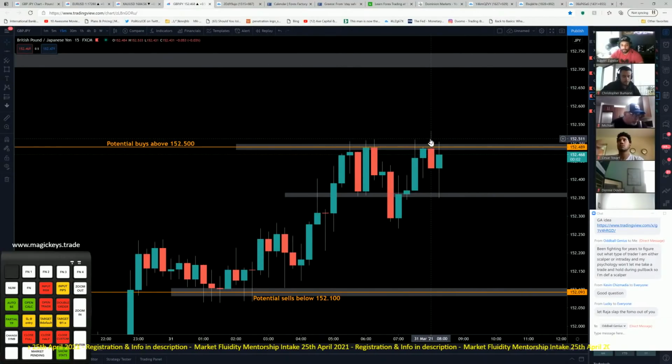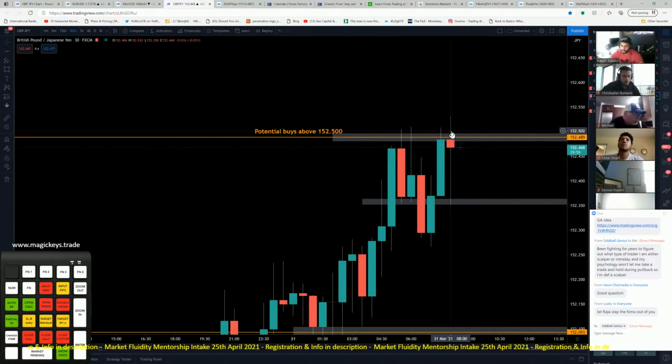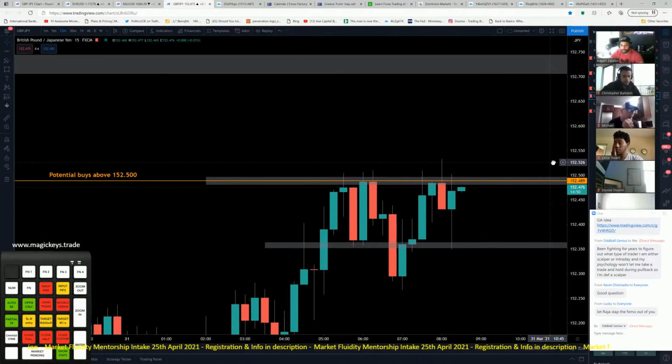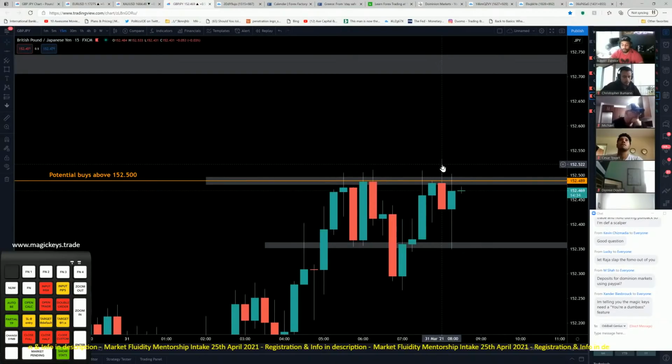So when this was breaking up, I wanted to enter, but at the same time I knew we had news coming in, the 30-minute candle was still open, and I wasn't sure how it would close. Sometimes I also say, okay guys, this candle is breaking up, it can either continue moving up and I miss the trade, or it can close bullish and then I can have a better confirmation to enter. So I told myself, if it continues moving up, it's okay if I miss the trade, but I need that stronger confirmation.